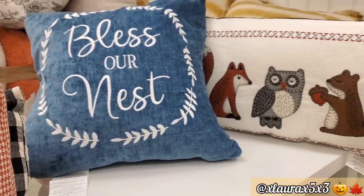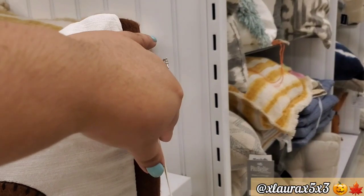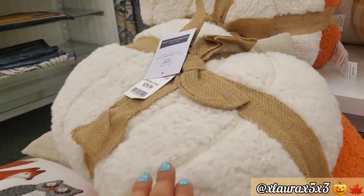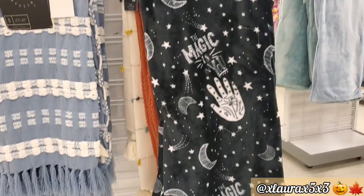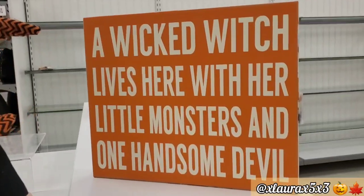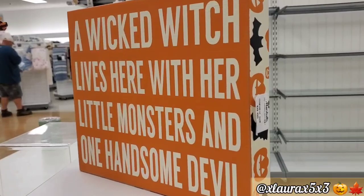Bless Our Nest, the squirrel and the fox, the owl. $19.99. They have these pumpkin shaped pillows. You get a set of three for $29.99. They only had one blanket, $16.99. A Wicked Witch Lives Here with Her Little Monsters and One Handsome Devil. This one is $9.99. Look at the border.